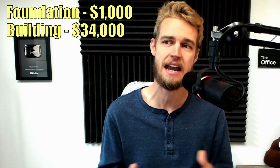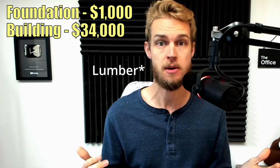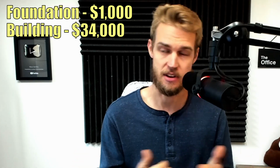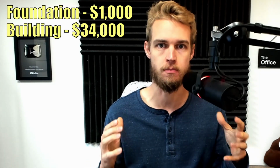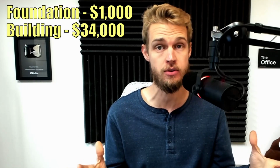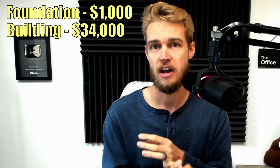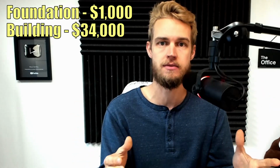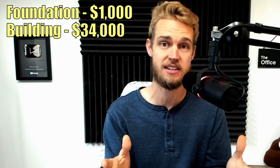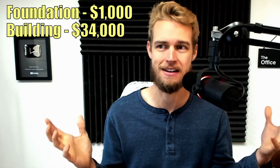Now that was during a time when labor was a lot more expensive. So I don't know if it would be cheaper now than it was then, but $34,000 for the actual shell. And that includes everything from the windows, the doors, the siding, the roof, it's dried in. Like, it shows up, they set it down, and it could rain all day long the next day, and no rain's going to get inside that building because it comes dried in. So now you have an idea of what that entailed.